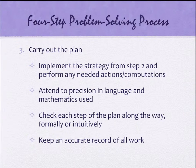So formally means double checking to make sure that when I multiply 3 times 7, it's the same thing as I expected to get. Intuitively means, does it make sense? Is it a reasonable thing to be getting at this point? So in other words, when I multiply 7 by 4, am I getting something bigger than 7? That's sort of an intuitive check step.